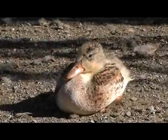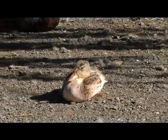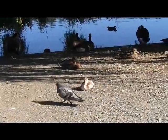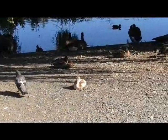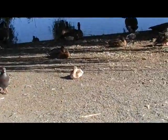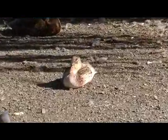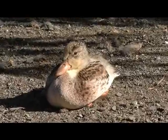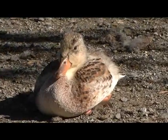Of course, a video wouldn't be complete without a baby duck. So we have a younger duck here to have a look at. You can see the older ducks are in the background. See, he's going through his first molt. He's still got some down feathers. It's pretty good proof that he's still a juvenile. Doesn't quite have the coloration as the adults just yet.